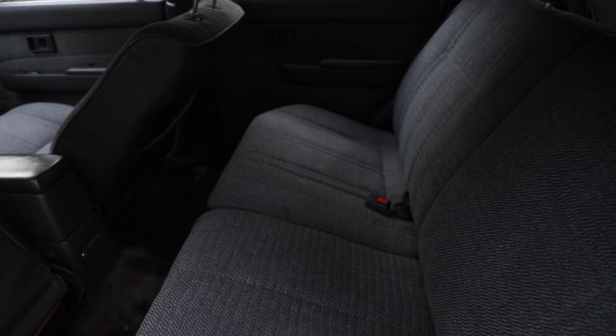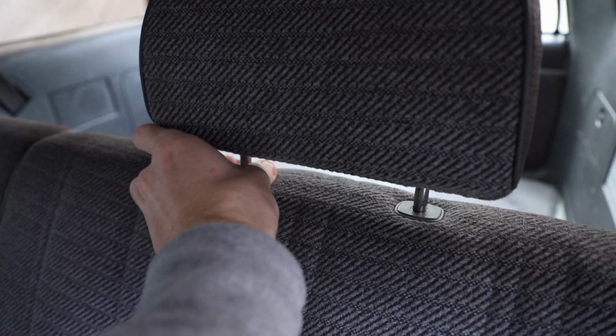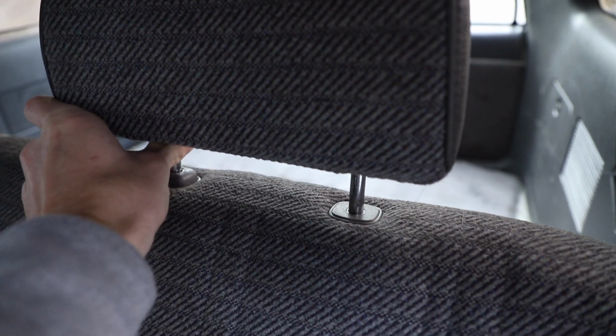I'm gonna show you guys how these seats go down because I think it's the coolest part of the interior. You see the rear seats are mint as well. There's literally nothing wrong with them. All right, to get these out, you just pull these headrests up. I'm trying to do it with one hand.